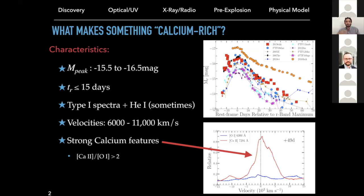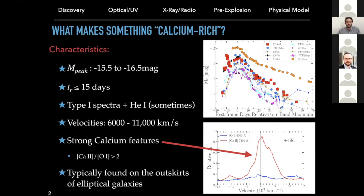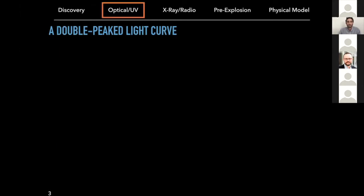So keeping in mind, that's what makes something calcium-rich. And one more defining trait is that we typically in the past have observed them in outskirts of elliptical galaxies, but maybe what I'll convince you of today is that they're really kind of an amalgam of events, and they occur all over the place. So it's really interesting to understand host environments now that we're picking up more of these objects in our sample. Okay, so going on to the actual topic of today's talk, 2019 EHK.